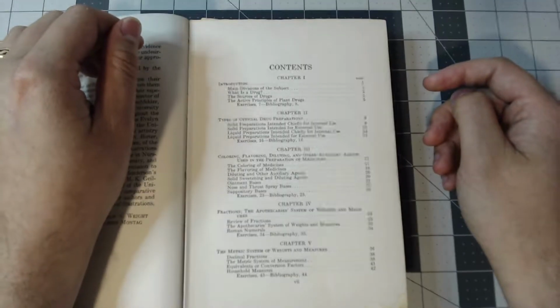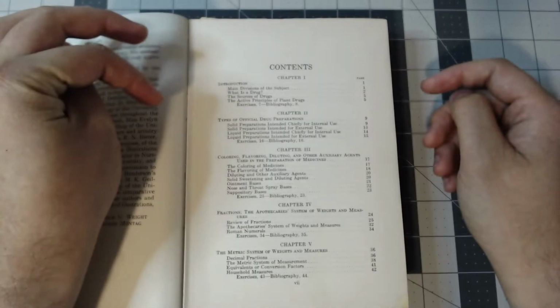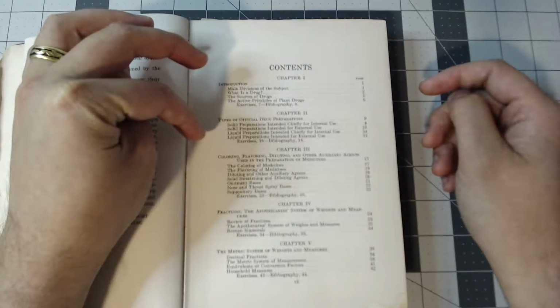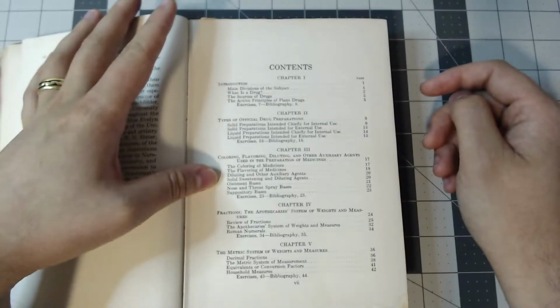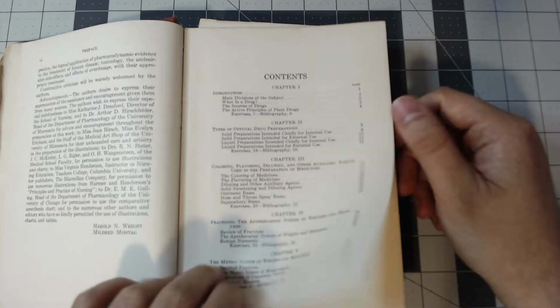You can see here they go over the different drugs and their types, but it also gets into a lot of the old preparation material, talking about solids, liquids, and the coloring and flavoring of medications. I think that's really cool, given all that has changed. What's also really cool is that there are a lot of old calculations that are similar to what we still do today.